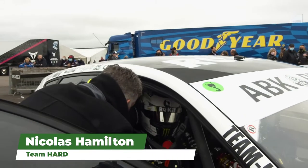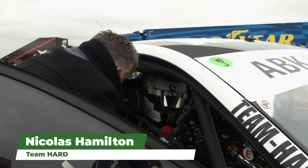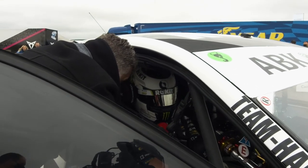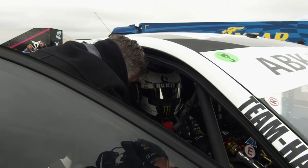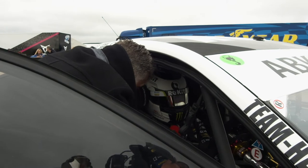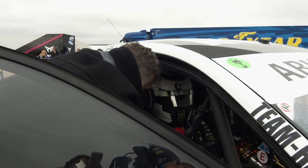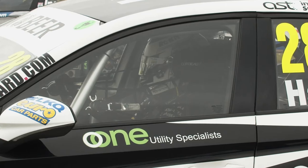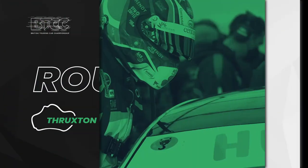Nick, you've got your first race of the year coming up. How's it looking for you? Yeah, it's going to be interesting. Obviously, yesterday was difficult. First time we've driven the car in the wet. So obviously, with a new car, you've got to do a lot of development. You know, it's going to be dry today, which is a benefit for us. We've done a lot of dry running. So it's going to be hopefully a better day than yesterday.